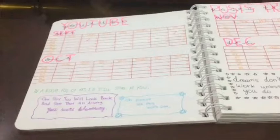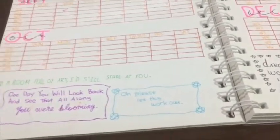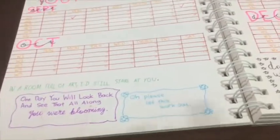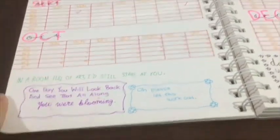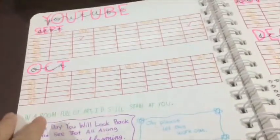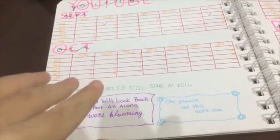Here I have my YouTube post tracker, so I track what I post. As you can see, this video is going to be late due to internet problems. Mainly, there was a storm and it knocked over the electrical wiring, which means no electricity, which means no internet, and it took a while for them to repair it, so it just got back today. I have to be posting this either today or tomorrow, also for October.